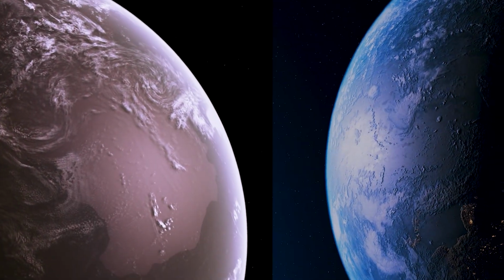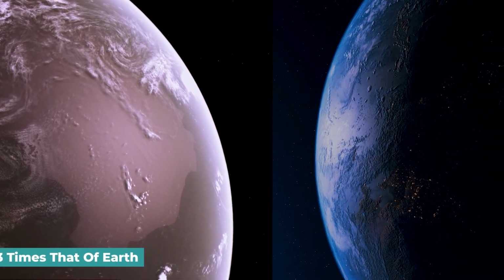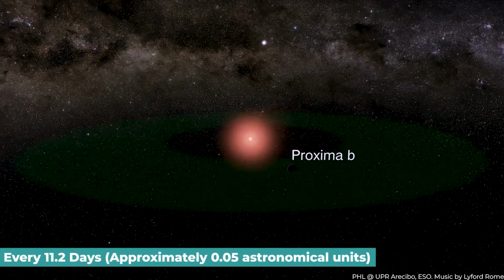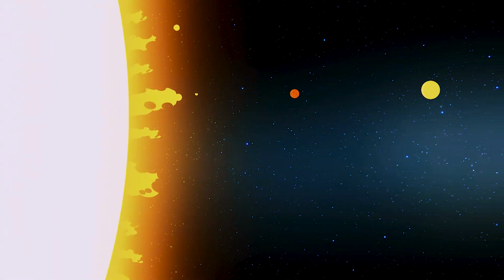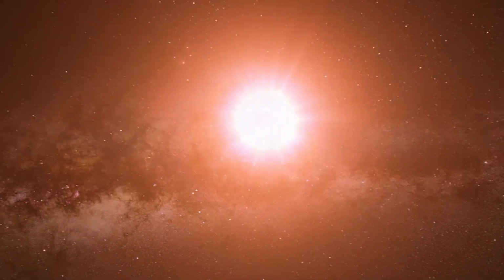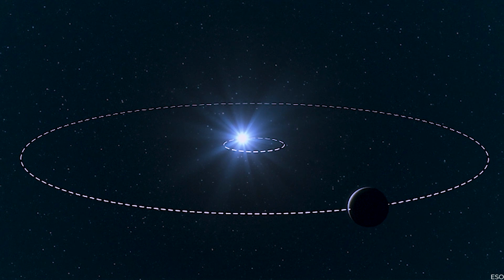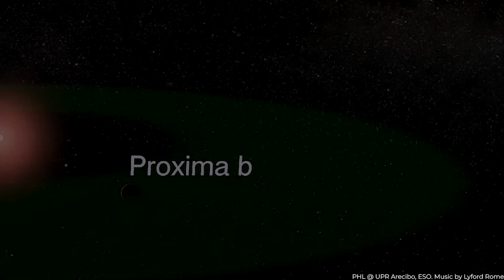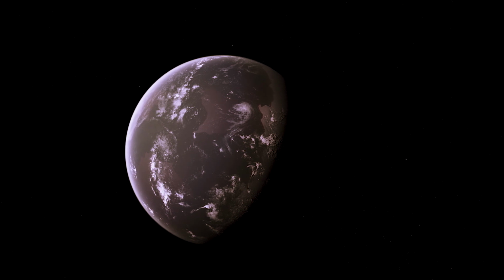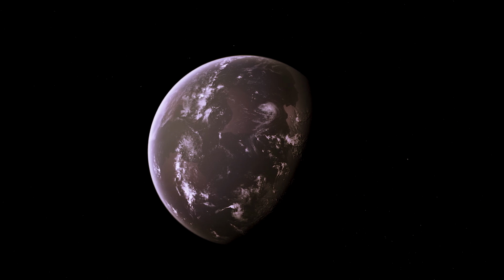Proxima B is a rocky, Earth-like planet with a mass about 1.3 times that of Earth. It orbits its star every 11.2 days at approximately 0.05 astronomical units, significantly closer than Mercury's distance from the Sun. Proxima B is tidally locked to its star, which means one side constantly faces Proxima Centauri. In contrast, the other side is eternally dark. This might result in substantial temperature changes between the two sides of the planet, which could profoundly affect its habitability.